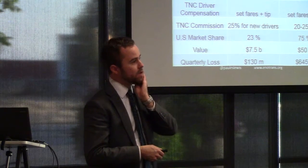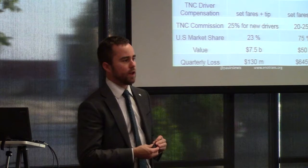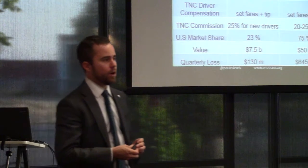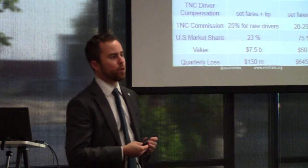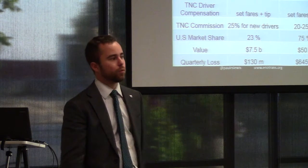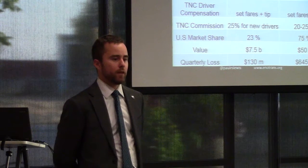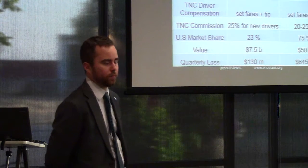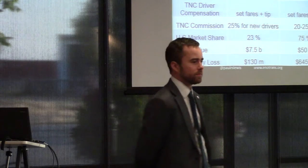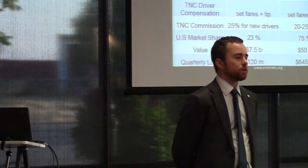They have tremendous valuation. Uber is valued anywhere between $50 and $65 billion, on an actual operating quarterly loss of $650 million. Last quarter, they lost more than $500 million. Okay, so how do they lose the money? They're advertising? I mean, so they're subsidizing fares.